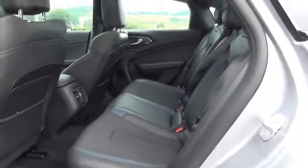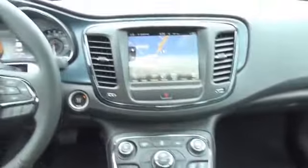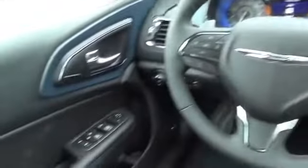Inside you'll find leather seats, a satellite radio, an auxiliary input, push-button start, child safety locks, power seats, cruise control, split rear seats, a trip computer, air conditioning.